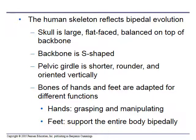So the human skeleton reflects bipedal evolution. It means we stand up on our hind legs, look out over the plains of Africa, whatever. It actually has caused some problems. One reason they hypothesize as to why humans have trouble delivering babies is because it has changed sort of the shape of the pelvis.